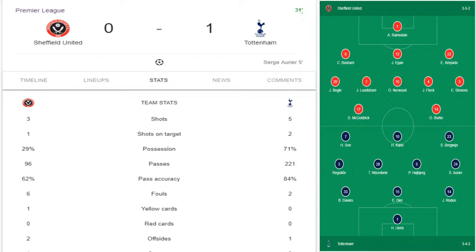Tottenham with their 20th goal scored in the first half of a game this season. Searching more goals here as Son on the left-hand side looks to pick up on the pieces. It's well dealt with, though, at the back by John Egan, who launches the ball up and into the stands. He's quick, isn't he, John Egan? Yep. You've got to deal with Son.